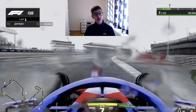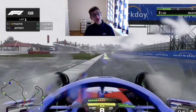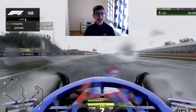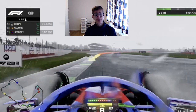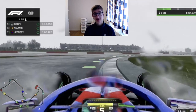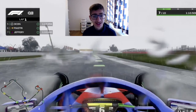Anyway, so we head towards Copse. It's wet, as you can see on the inters. It was wet in Q1, it was wet in Q2, it's wet in Q3 as well. Felipe Drugovich, by the way, he's through into Q3. He is here with us. He's really impressed me this weekend, really fast. Good pace. He's only been about a tenth behind us, I think. Hopefully he can continue that form into the race.